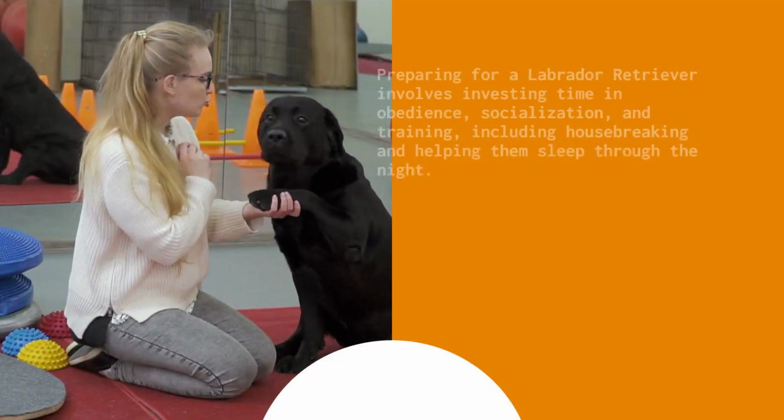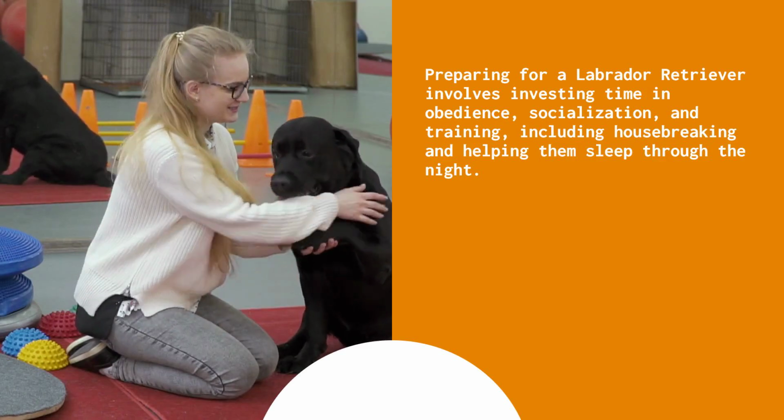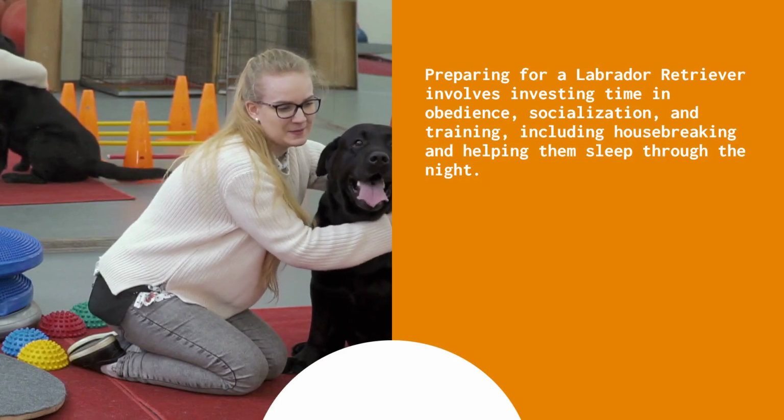Getting a Labrador Retriever requires preparation. If buying a puppy, expect to invest time in basic obedience, socialization, and training. This includes housebreaking and teaching them to sleep through the night.